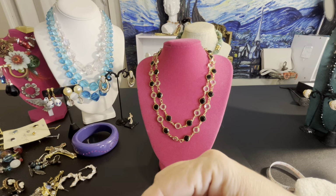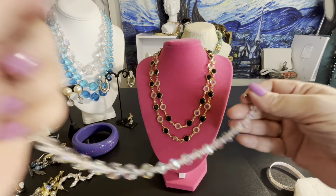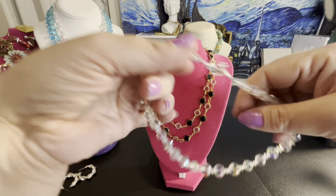I have this vintage AB glass necklace. It's short. This is a shorty. And some people want them short. It's got a little weight to it because it is glass. But it's not overly heavy. And it's very short, okay? We have an inch and a half on the extender, or almost 2 inches. It goes up to 15 inches. So you're 13 to 15 inches on this.